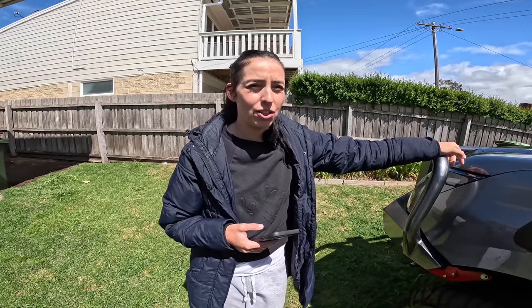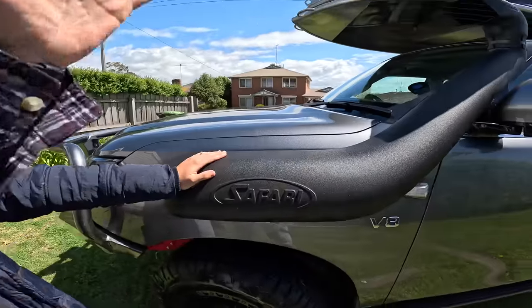On top of that, there's not a lot of engineering that's been done, apparently. This is just secondhand knowledge, so you can tell me in the comment section if I'm wrong, but apparently there's not been a lot of engineering for the stainless steel snorkels. But with the Safari snorkels, they're engineered to the car. So that's why we went with the Safari.